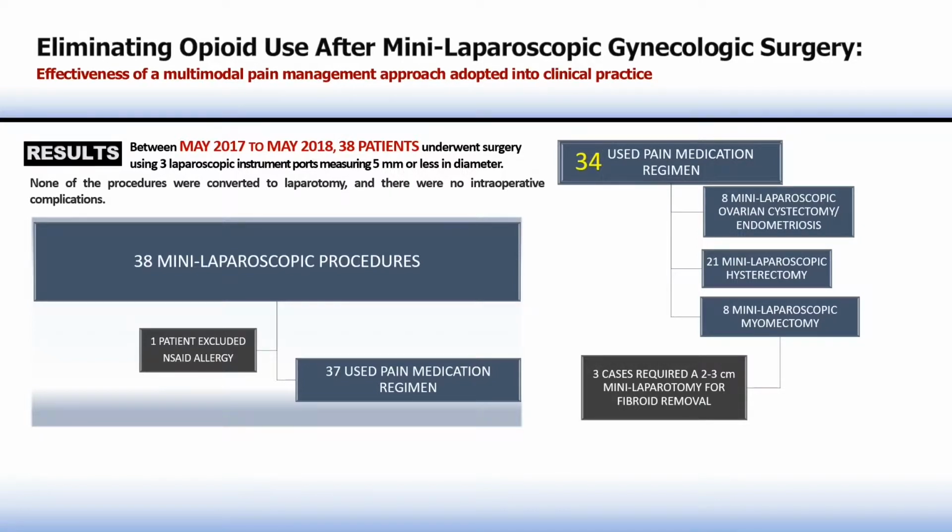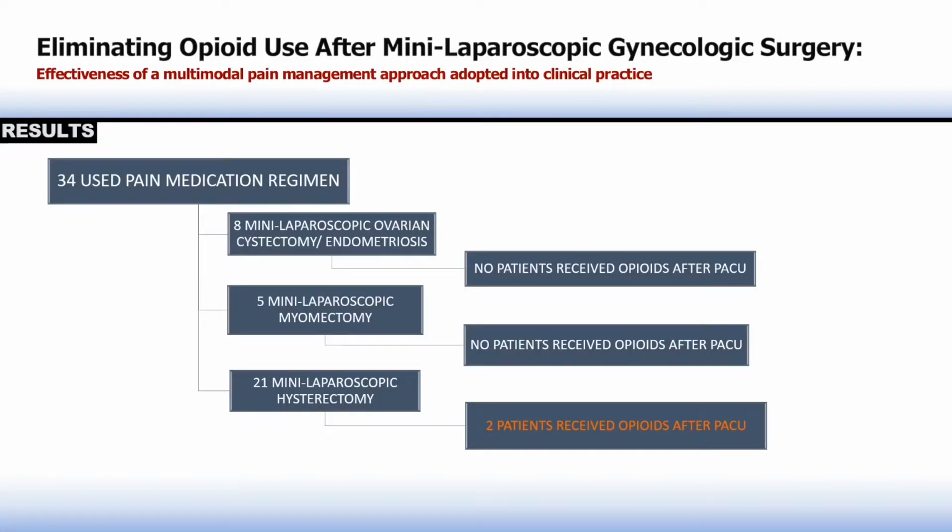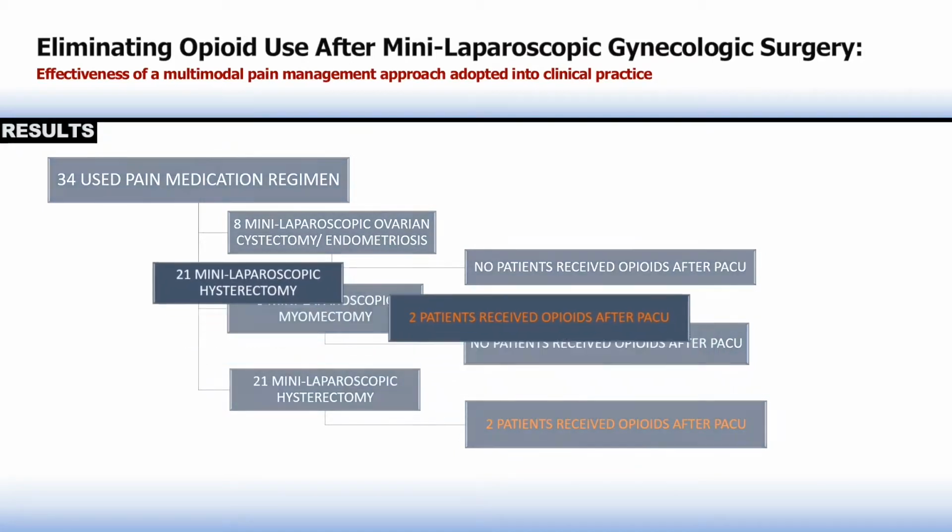34 cases were included in this study, which consisted of 8 mini-laparoscopic ovarian cystectomy and endometriosis management, 21 mini-laparoscopic hysterectomies, and 5 mini-laparoscopic myomectomies. In the 8 patients who underwent mini-laparoscopic ovarian cystectomies, none of the patients received opioids after the PACU. Of the 5 mini-laparoscopic myomectomies who did not have a mini-laparotomy, none of the patients received opioids after the PACU.